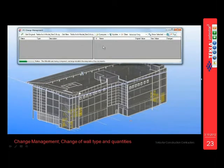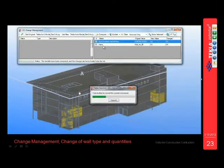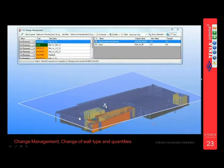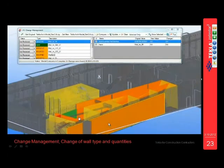And you'll see this is really fast. This is the entire architect's model now being compared, one revision against the other. And you can see what comes through. Let's just drop it down and have a look at the area that we're most interested in, which is in this back of house area, in this commercial premises.